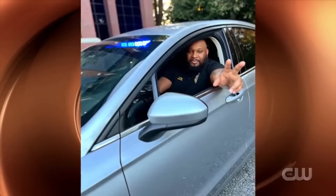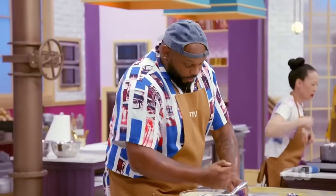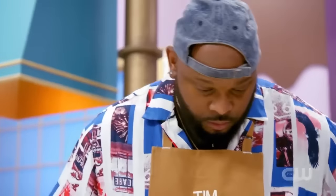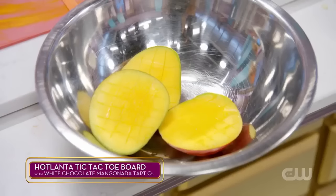The area that I police in is mostly Hispanic. One of my favorite desserts that they have is a mangonada. Mangonada is a frozen drink. I'm using fresh mangoes seasoned with Mexican spices. I'm going to be making a Hotlanta tic-tac-toe board with a white chocolate mangonada tart.